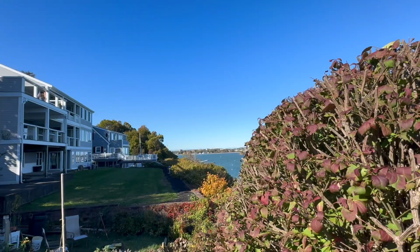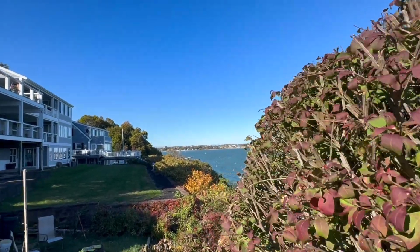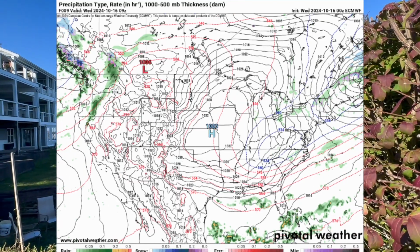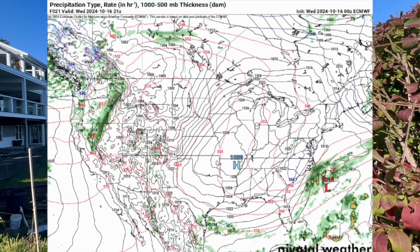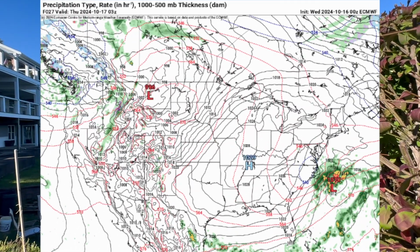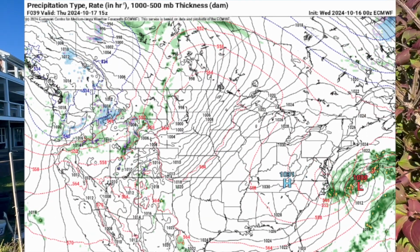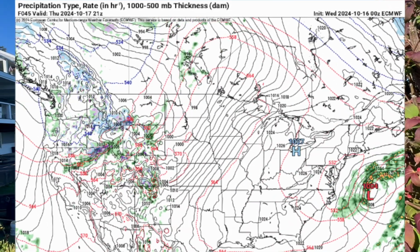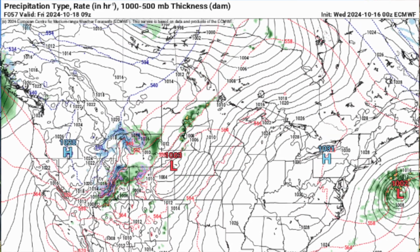I always show this from pivotalweather.com. It's called the ECMWF, the Euro Weather Model, and we cover most of the northern United States and southern Canada with this framing here. And here's the high pressure system going off the coast, but note it's kind of dented there. It's kind of high centered over the Appalachians, leaning up into New England, and we're going to stop it now at 11 a.m. on Friday.